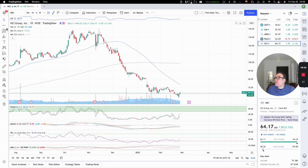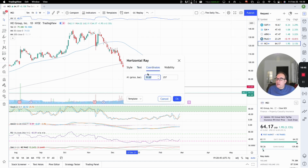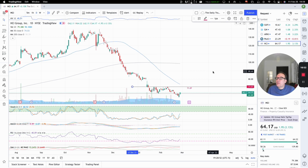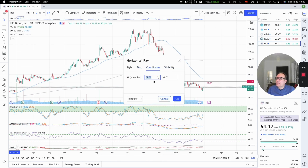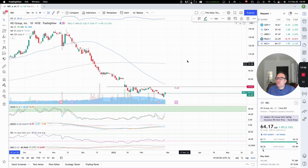So in theory, the stock should be moving back up, but it's not yet. We have a resistance right here at 71 bucks, 71.07. Let me just put this in the right color, 71 bucks. And this one here is at 62.89. So congestion zone, back in the congestion zone.